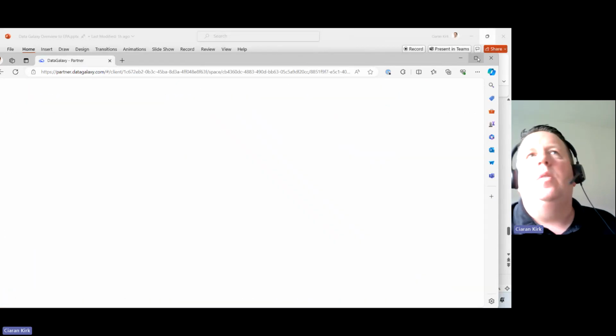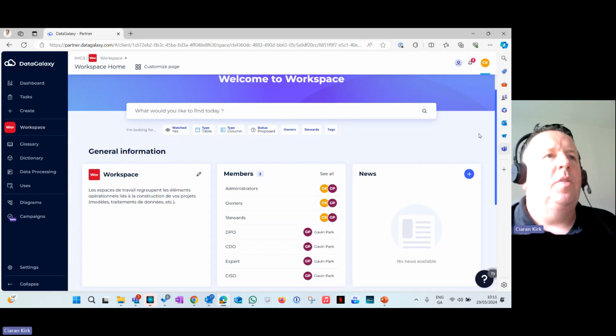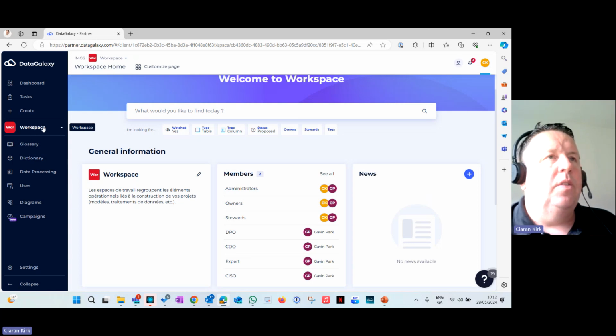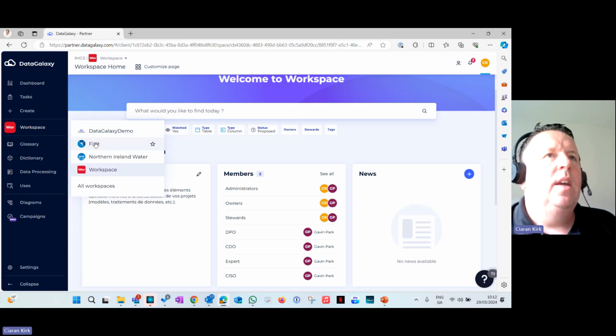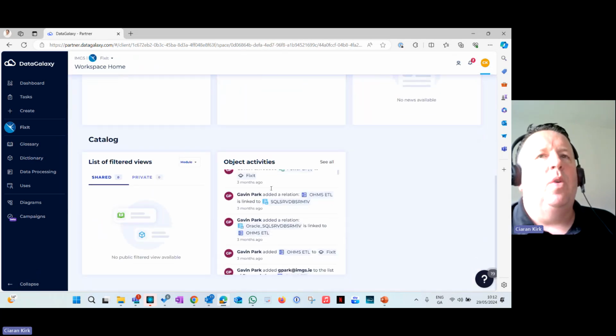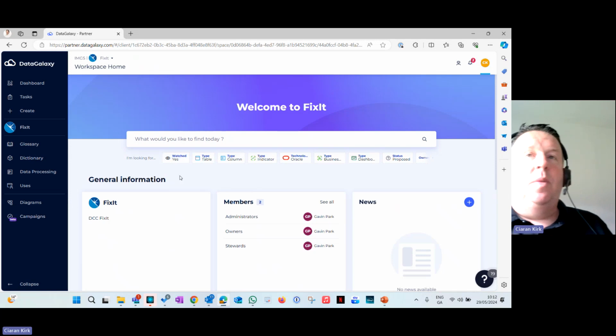I'm going to jump into my DataGalaxy system. So I have a demo system here, which we've been working on. You can have multiple workspaces. So if you're working across an organization, you can actually create different systems. So we have one here that Gavin has been working on. It's a demo system, a development project we have been doing, building a fix-it application for one of our customers. So we wanted to be able to show how that's being used.